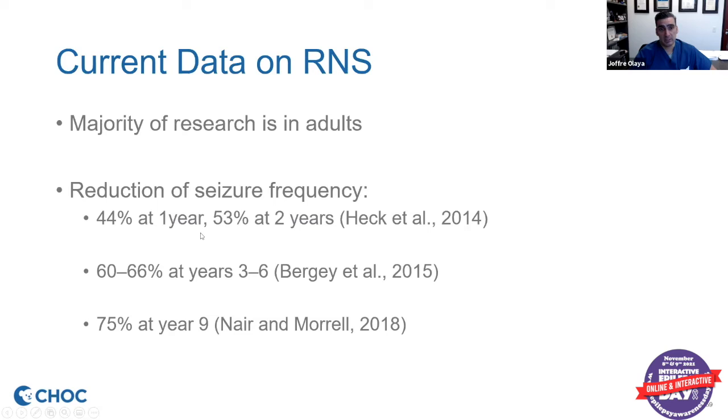This is from one study done back in 2014. Then this other study looked at seizures between 3 to 6 years, and at that point they're getting about a 60 to 66% reduction in seizures. And in this study, looking at 9 years, there's approximately 75% reduction in seizures. So again, it shows that over time, as the device better learns what the seizures look like, we get better improvement in seizure control.